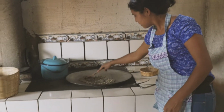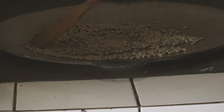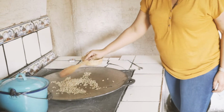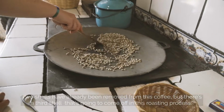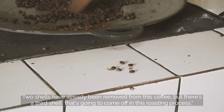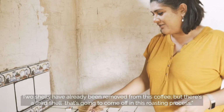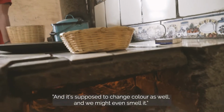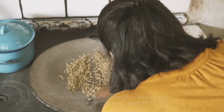Then we joined Mercedes' daughter in the kitchen to learn about roasting the coffee. What are you doing? Roasting the coffee. The shells have already been removed from this coffee, but there's a third shell that's going to come off in this roasting process. And it's supposed to change color as well, and we might even smell the coffee.